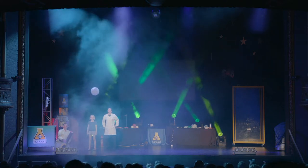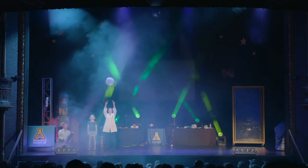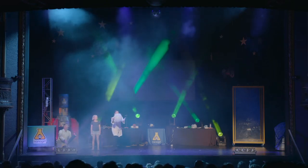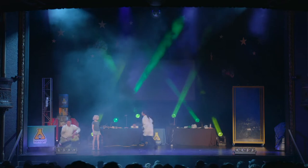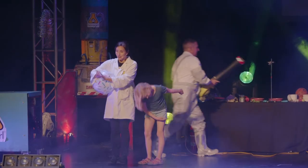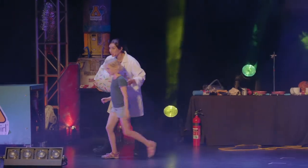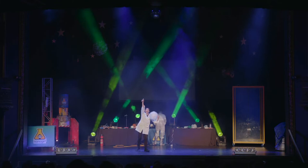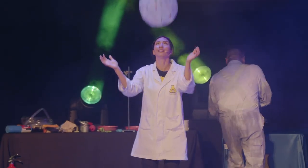So faster flowing air equals lower pressure. This is Bernoulli's principle. Imogen, take a bow. Thank you so much. Now, can you find your way back? She's got a long way to go. And could you guys see this one up there? Awesome. That was brilliant. Right.